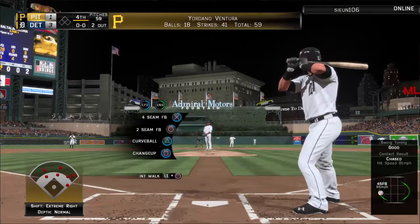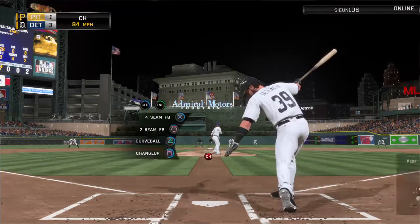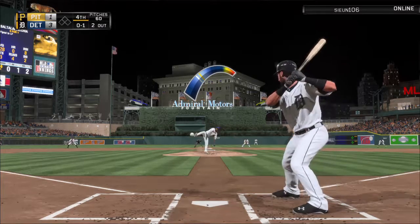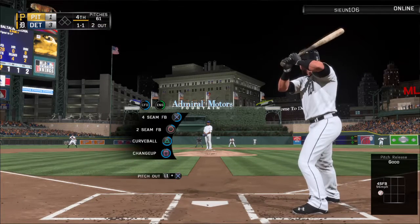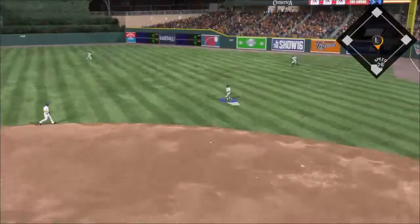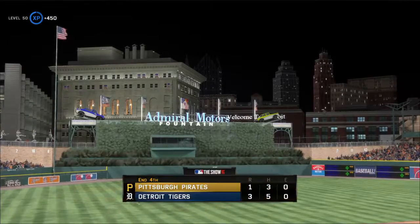Catcher number 39. Settling in now, Jarrod Saltalamacchia, as the switch hitter will take his cuts left-handed here. Now a swing and a miss. Took something off that one, and it's strike one. And he'll look at a fastball just off the black, and it's even at 1. That's smoked, but right into the shift. Harrison has it. And the throw from shallow right in time at first, and the inning will come to an end.